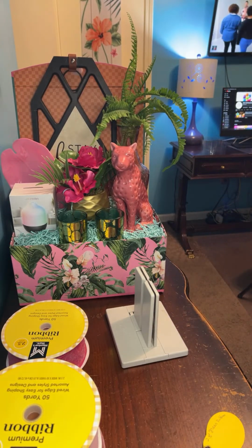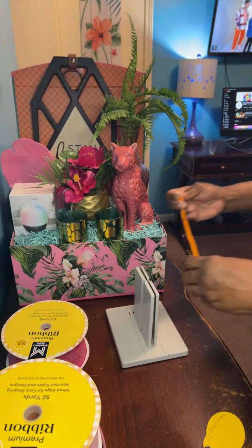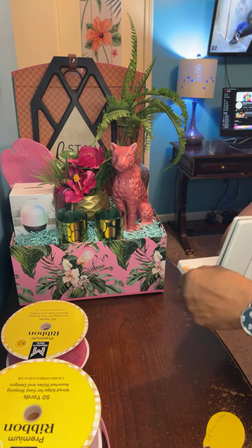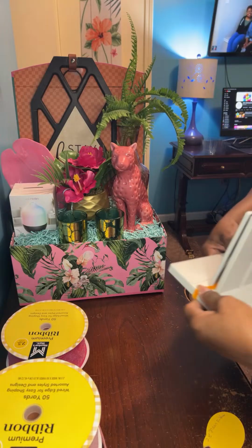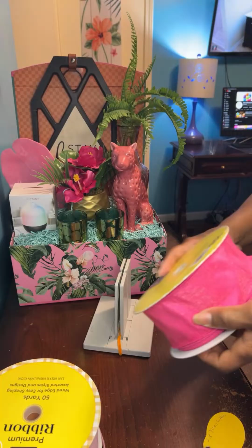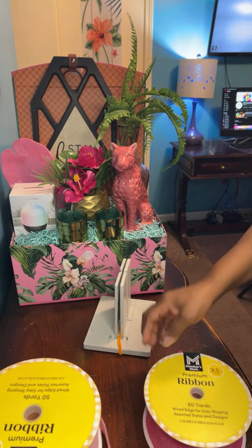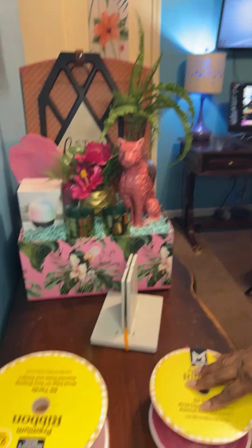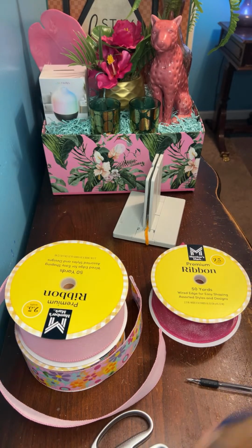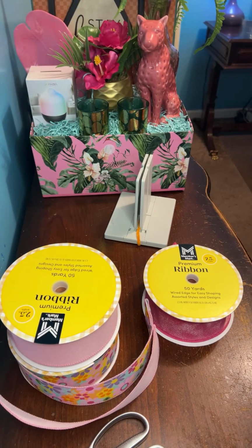Okay, let's get this out the way. This is what I'm gonna hold my ribbon together with. I like these little Chanel stems. All right, and what I like to do with my ribbon, I like to put it on the floor and then bring it up to my little desk here. That's the little method I use.